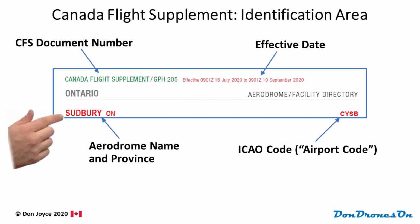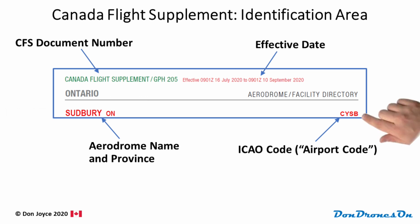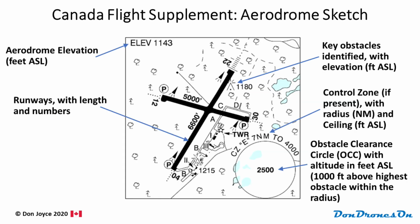There's the aerodrome name and province in red characters, and on the right-hand side, the ICAO code, commonly referred to as the airport code. The Aerodrome Sketch area varies in size, again depending upon the importance of the airport, but the Sudbury case is pretty typical. The Aerodrome Sketch is an attempt to represent what the airport would look like in a visual sense from a manned aircraft. The predominant features on the Aerodrome Sketch, of course, are the runways, shown here in dark, and they will vary in terms of how they are portrayed based on the material.